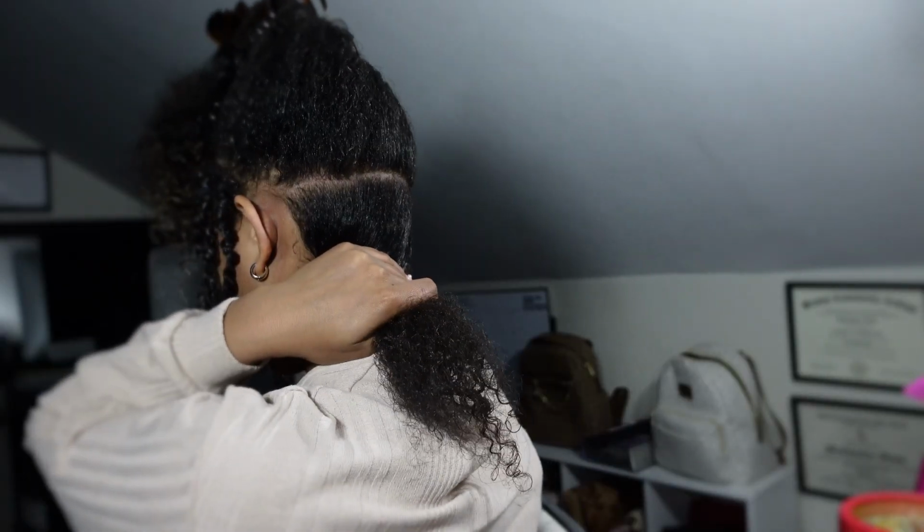This is what we have for the back. The front is the most important part, so I'm gonna do 2 rows when it comes to the front of my hair because I just feel like it's too much.